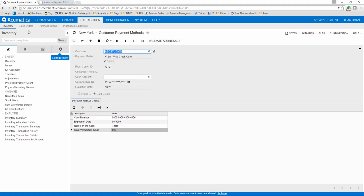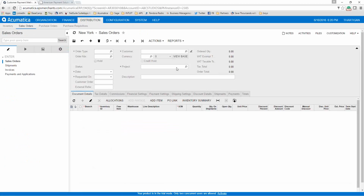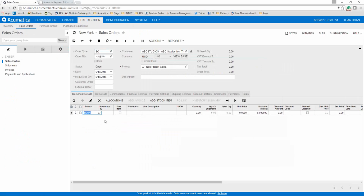So you get to the point and you are going to build a sales order. We'll come over here. We'll build a sales order for ABC Studios. We'll select our customer. And then for those of you not familiar with Acumatica, you would come down here, check that little plus sign, add your inventory item. And again, a lot of this information is important when you get to the level 3 rates and the ability to take advantage of those level 3 discounts that Bryce was talking about earlier. I'll go ahead and save this sales order.